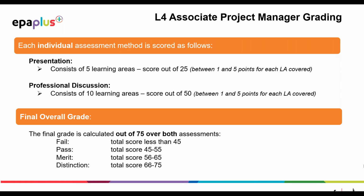Once we've got a score for both of those, they're added together, so the final grade is calculated out of 75 over both of those assessments, and that will give the final overall grade in the table you can see there. So in order to achieve a merit, the score must fall between 56 and 65, for example.